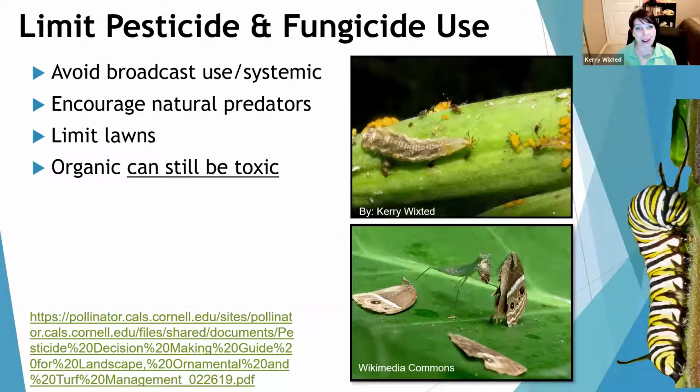If you limit your lawn habitat, that's also going to limit the breeding grounds for pests like Japanese beetles and rose chafers. And it's also important to know that organic can still be toxic. Horticultural vinegars and salts and stuff like that can still be detrimental. One of the resources that I have linked in the document is from Cornell, and it goes through different types of pesticides, both organic and synthetic, and some of the concerns and uses. Pick something that's best for your needs and it's going to have the least impact on your local pollinators.